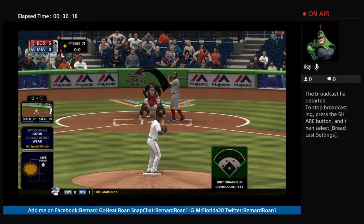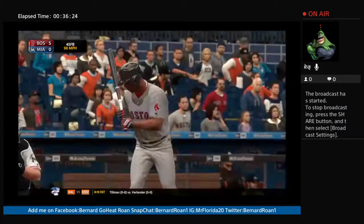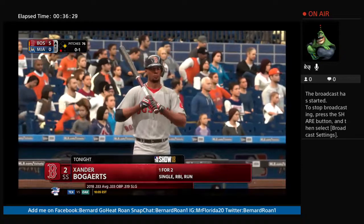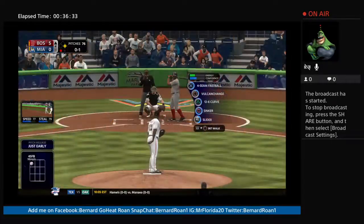Here's Xander Bogarts now. He'll take a look at a high strike that time. It's 0-1. 1 for 2 in the ball game thus far.